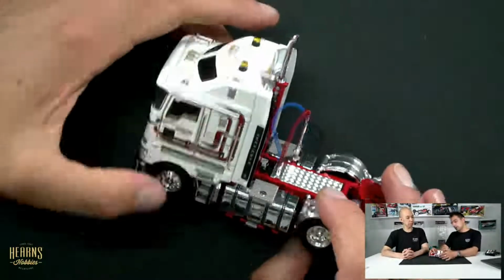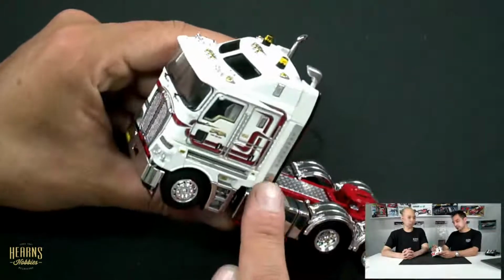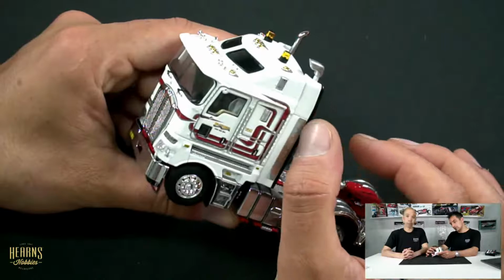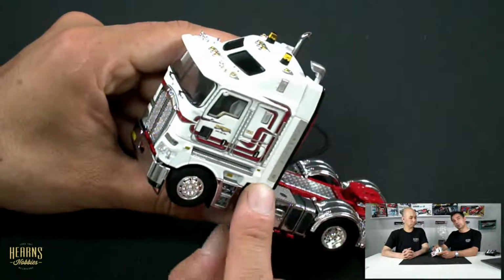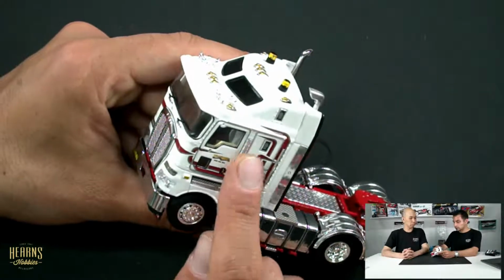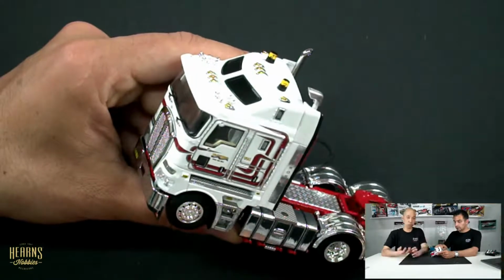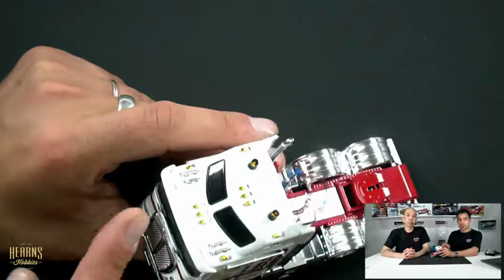But as we see, there's so much detail, lots of photo etching for a start. So the Kenworth there is actually photo etched. You can see there. Probably can't see on camera, but all the handles. So all the handrails are really nice, aren't they? They're actually protruding. Protruding, yes, exactly. So lots of detail on the roof here.